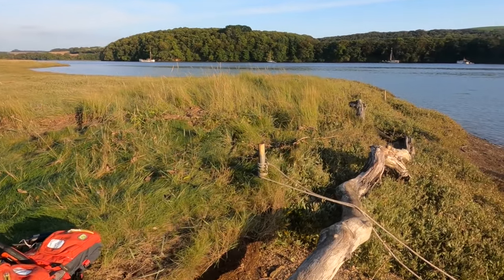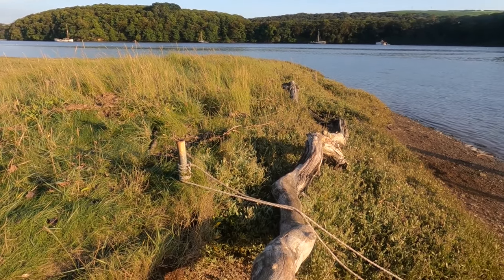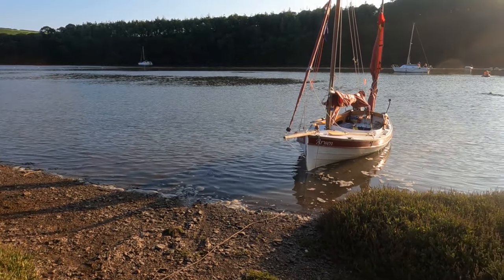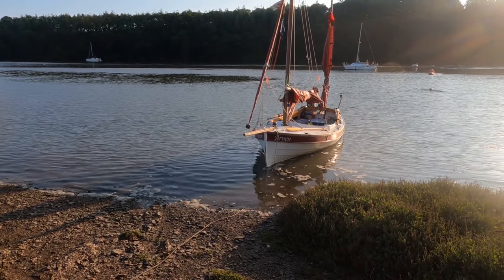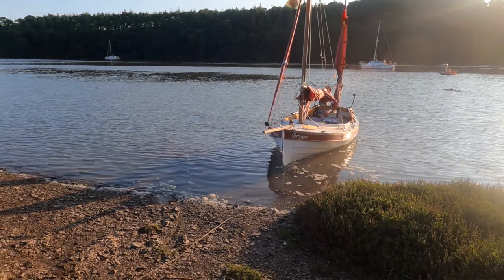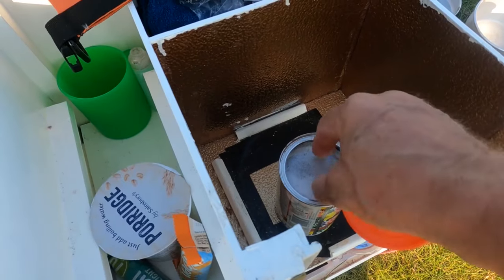On this beach, they've banged big stakes in. There's three of them, so you can tie up quite nicely. And I've got a stern anchor out, so I will pull her back off a little bit so she settles halfway down the beach, and I'll rig a pulley line so I can retrieve it tomorrow morning without having to come all the way in.